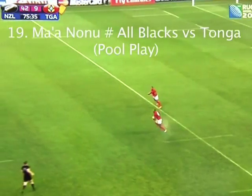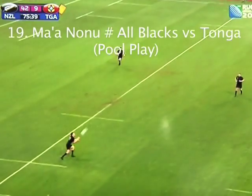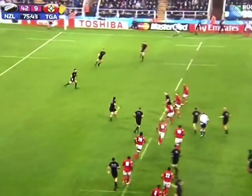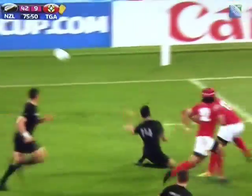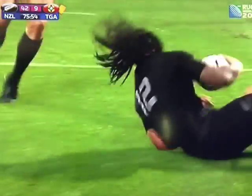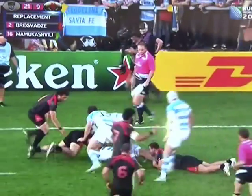Number 19. Lilo. And Barrett quickly back to his feet, just as quickly back into the action. And Tonga have got some more defending to do. Liam Messam. Pass away to Milner Scudder in a lot of space. He's got Carter with him. Milner Scudder. Lilo, he's going to do it. It is 100th game for the All Blacks. Lilo gets the try. Though the Tongans performed.